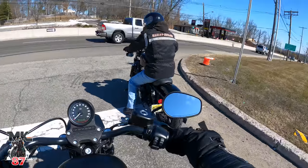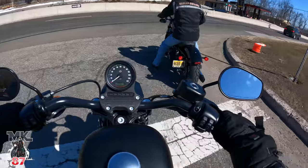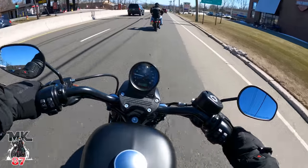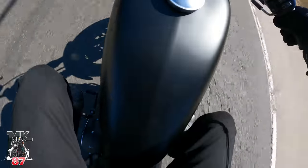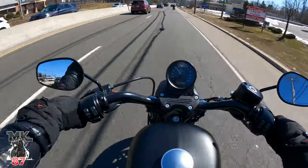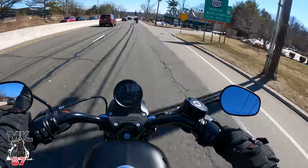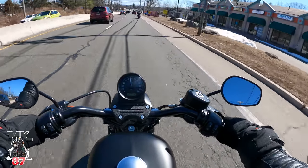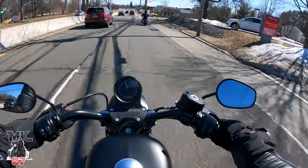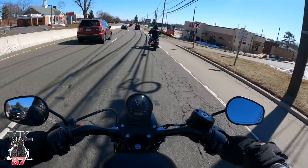Look at that 48, man. That 48 looks cool. These bikes have a cool factor. They just look cool. Oh, it's so weird. So different from my bike. Yeah, these bikes have a cool factor about them. They just look really, really cool. They look very raw.